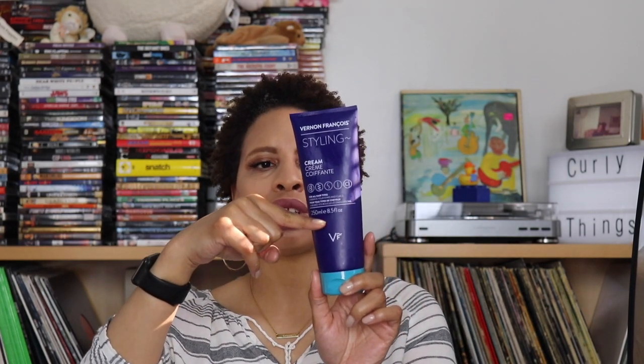This is better. I could have used a different rinse out conditioner, I think, and I think it probably would have worked out better. And then we get to the styler, which I have this much styler left after a month.